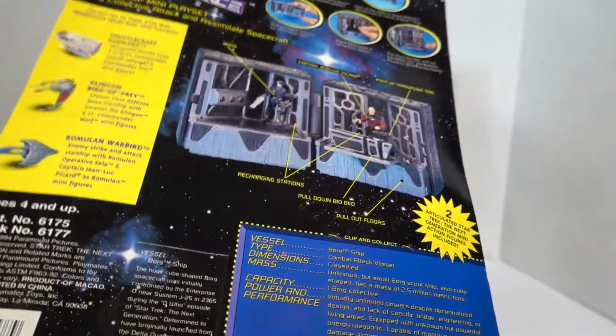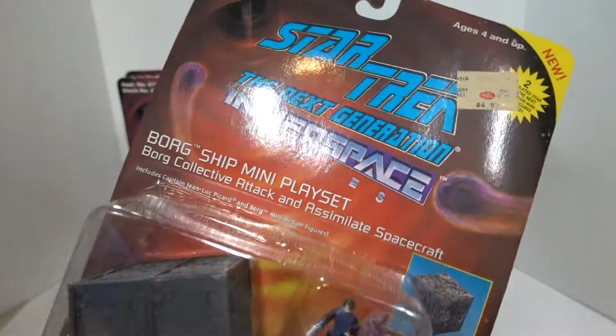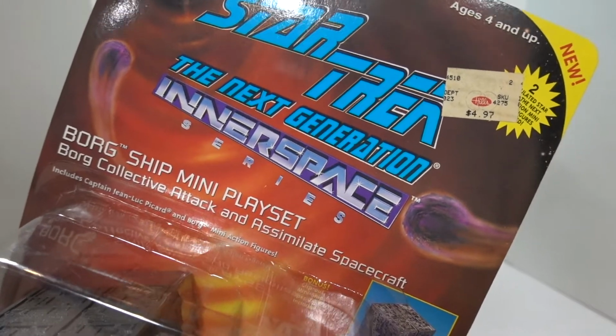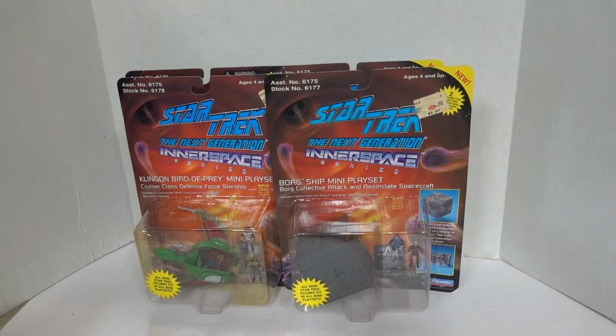I don't know what it is, like the smaller the item is, the more I love it. And that was only $5 at a place called Hills, which I'm pretty sure went out of business nationally. I don't think you can find a Hills anymore, but they were great for toys back in the day.